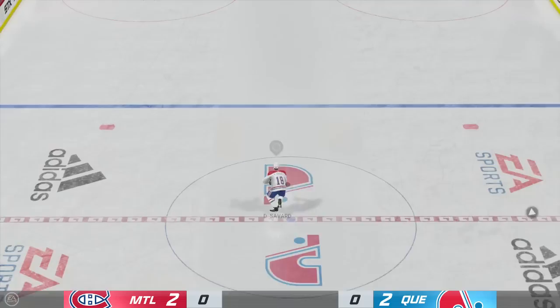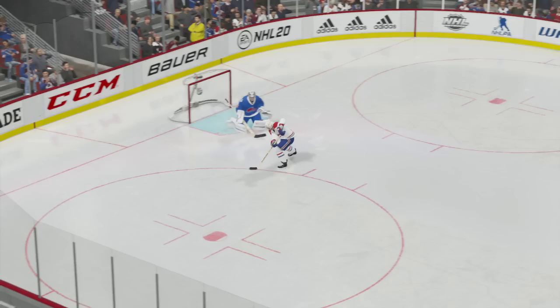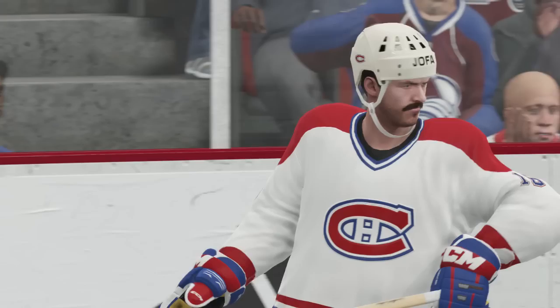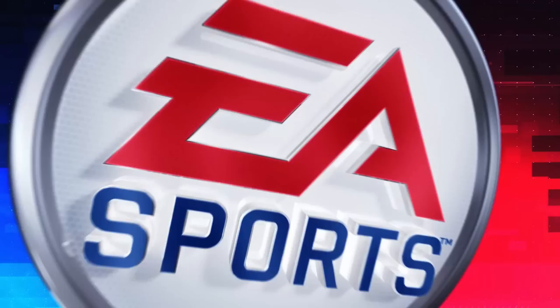Savard's at center ice, and he gets the next crack to try to finally get a goal here. A rocker off the blocker! Stastny's ready to go, and he can win it if he can snipe it right now. Stopped by the goaltender.